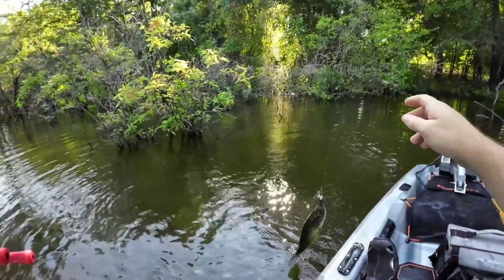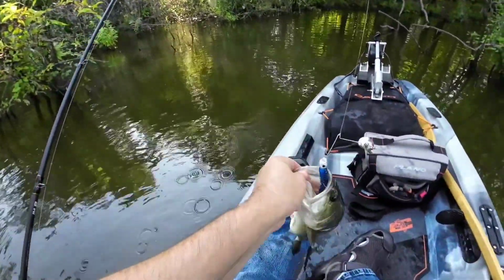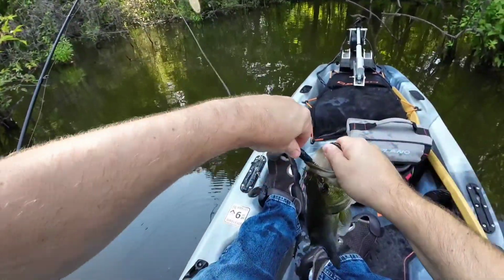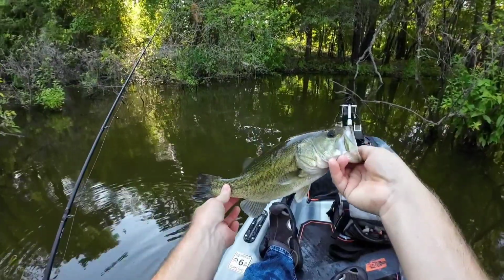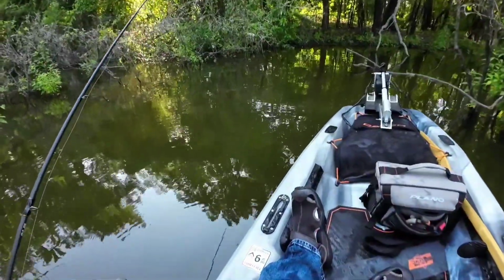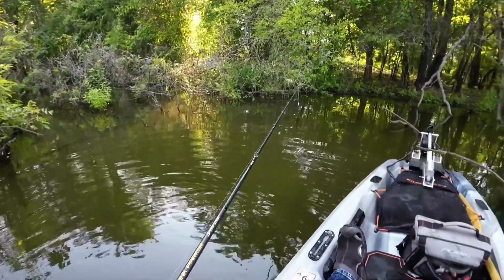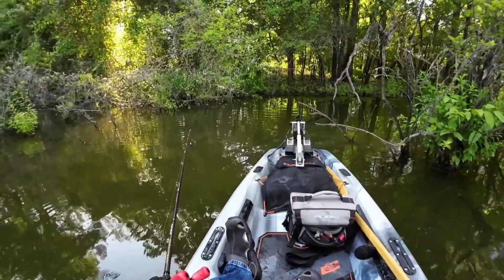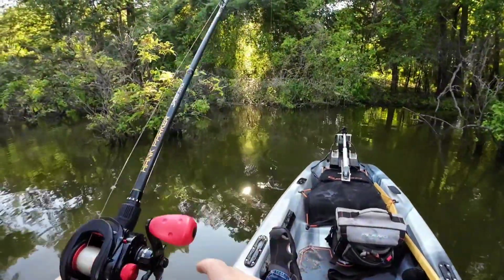But like that other one, about the same size. They're not huge, but they definitely got a lot of energy. Calm down, buddy. Yeah, there we go. Not a bad bass at all. Definitely a fun fight. He got us covered in water. Back you go, buddy. Appreciate the fight. That was definitely a fun one. Got me all kinds of soaked. You don't mind bass like that in the summertime, help cool you off.